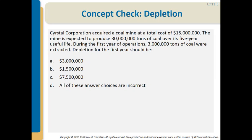All right, so here we have a question. Crystal Corp acquired a coal mine at a cost of $15 million. The mine's expected to produce $30 million over a 5-year useful life. During the first year of operations, 3 million tons of coal were extracted. Depletion for the first year should be, well, let's see, you've got cost of 15 million, doesn't indicate any salvage value, so you take that, divide it into 30 million expected during its life, you come up with 50 cents. And multiply that times the 3 million tons, so you come up with 1,500,000.